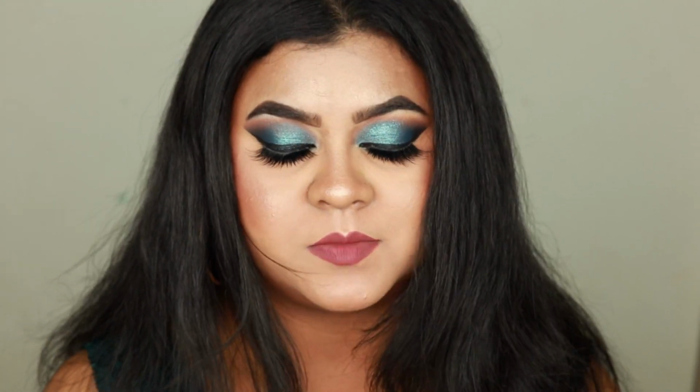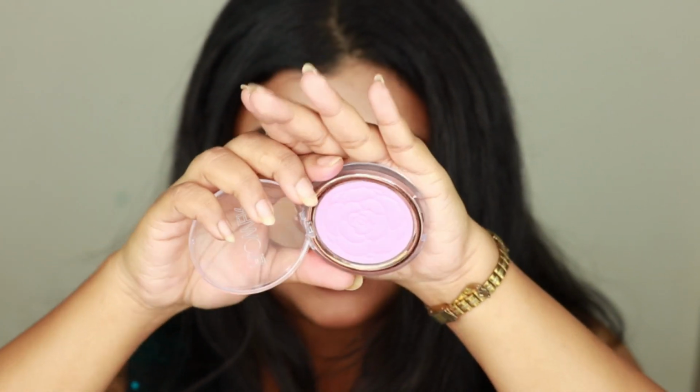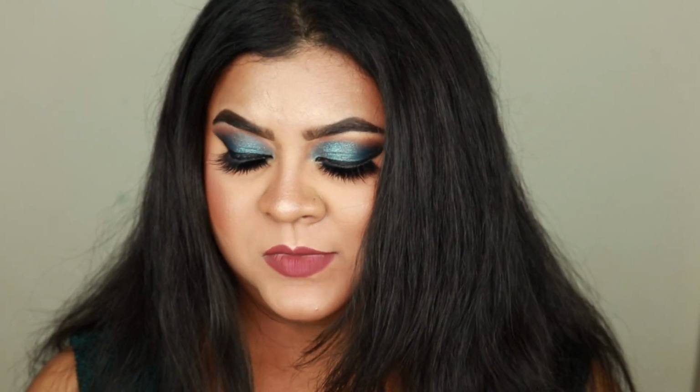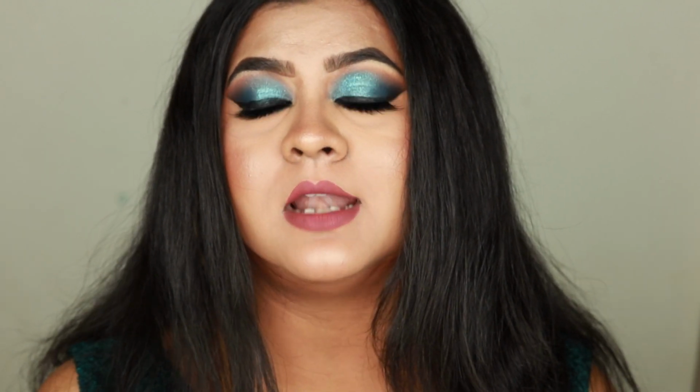They are not overly powdery, they just melt onto my skin, and they are very long lasting at the same time. And I love the packaging. Look at this rose pattern. Isn't it so cute? I just love it. So yeah, these blushes are really good, and they also have an orange one. I haven't personally tried that one. I am going to pick it up pretty soon. But yeah, if you are lighter than my skin tone, go for the Sweet Pea blush, and if you like a pink blush, go for the Wild Rose one.